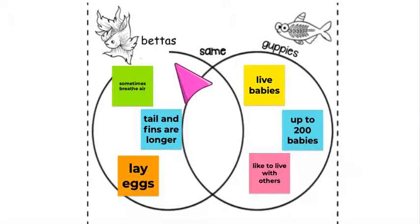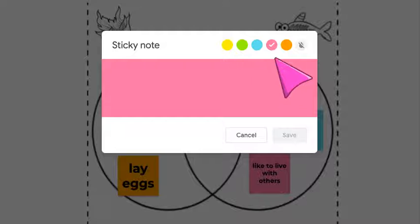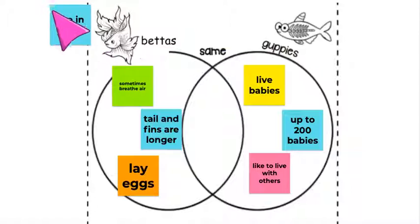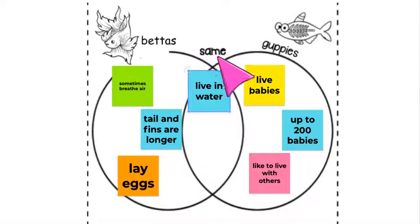So again, friends, on Seesaw, you're going to come up with a few things, at least 2, but you can do more. I decided to do 3 because I had space. At least 2 things that make the betas different from the guppies, at least 2 things that make the guppies different from the betas, and then you're going to brainstorm at least 2 things they have that are the same. I remember that they like to live in the water. So I'm going to write live in water. And I'm going to add this to our Venn diagram in that middle part, which says same. That means they have them the same.